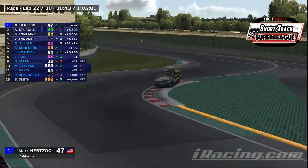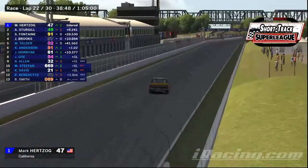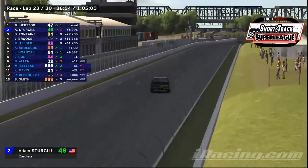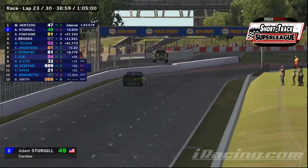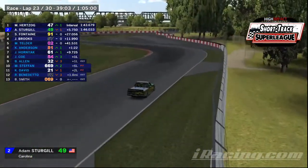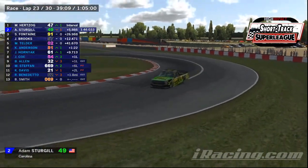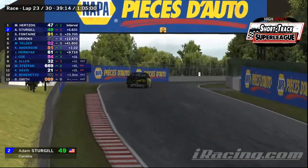Your leader here. Whoa. Once again, hard on those curves. That's better. Almost 6 seconds now between Herzog and Sturgill. Lap 23 of 30. We have 8 more laps to go. And I'm sure Adam is hanging on for dear life. That car is just not doing what he wants it to do.